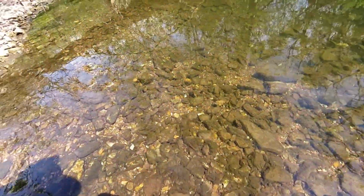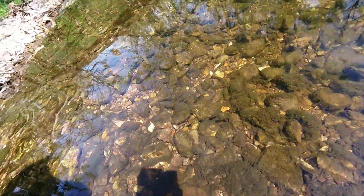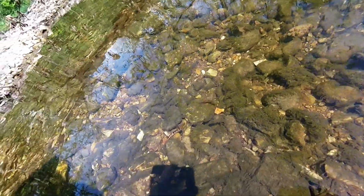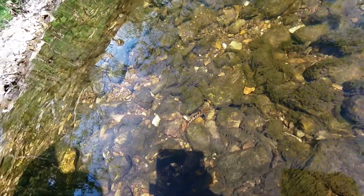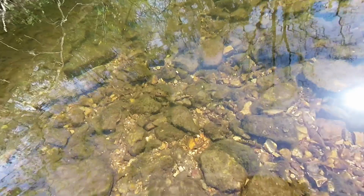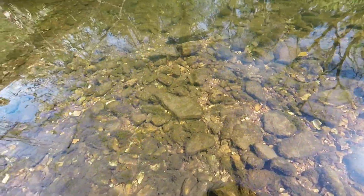There's some cool looking darters in this creek here. I don't know how well you can see them. Males are real colorful. A few of them there. We'll take a look underwater here.